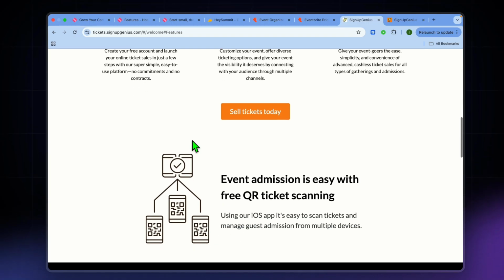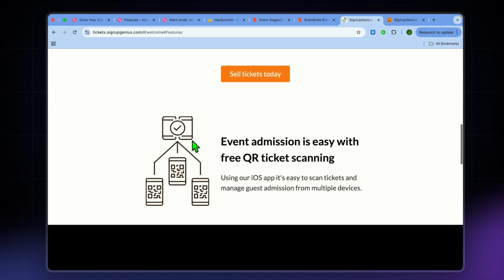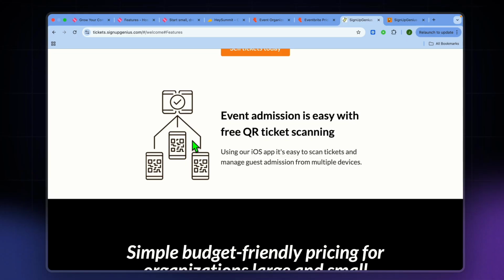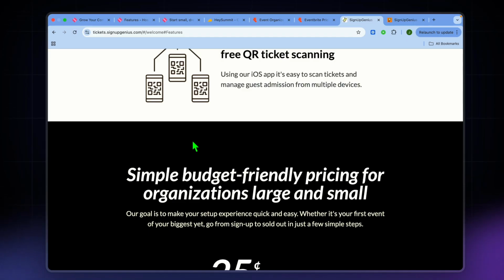Some standout features include easy drag and drop sign-up forms, RSVP and reminder tools, and no ticketing or payment fees, although optional PayPal integration is there. It also has group management and private invitations, and it is ideal for local or non-profit events.